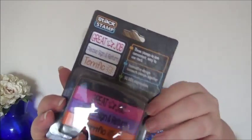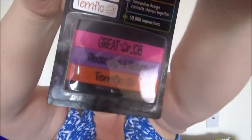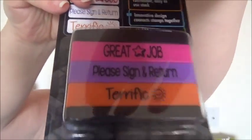I found this. It's a stamp stack stamper. That's all it says. They are stamps. The lighting is just so bad here. So they're stamps. They're stackable. They say, great job, please sign and return, and terrific.